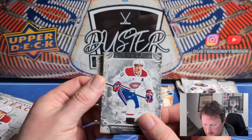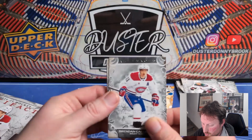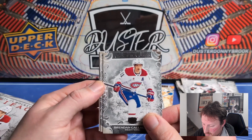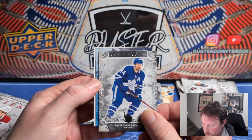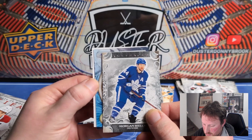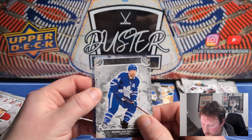Plexi, thin card, acetate. I don't know what that is. Anger Kopitar. There's Galley. Morgan Riley. And what is this? Is it redemption of some kind? I think it might be actually, but it's on.